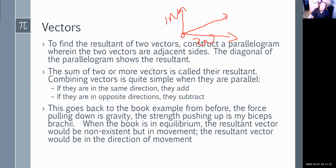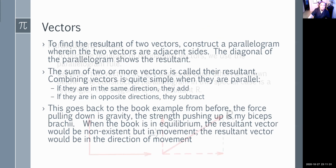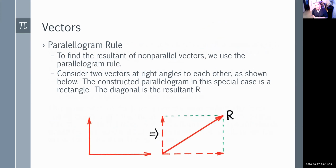So let's go on forward here on a slide. Clear this off. So here's that parallelogram rule, right? To find the resultant of non-parallel vectors, we use the parallelogram rule, right? We consider those two vectors at right angle to each other. The angle would then be kind of off to the side. We talked about this, so you can calculate this. You can use the Pythagorean theorem, and there's all kinds of other theorems you can use to calculate this. Don't freak out. This is not the rule you are looking for.